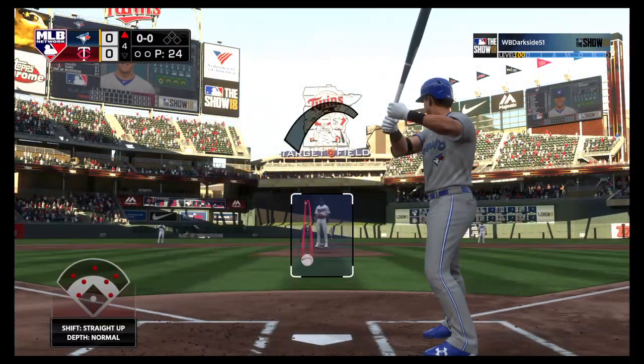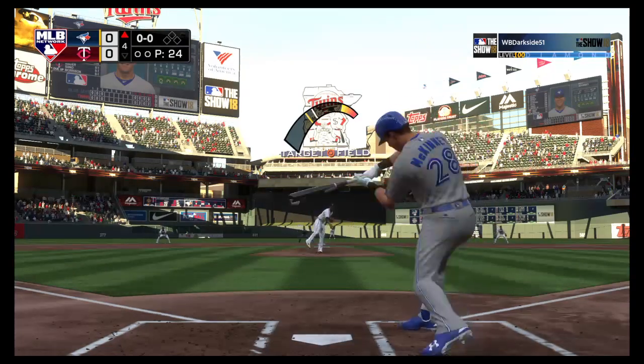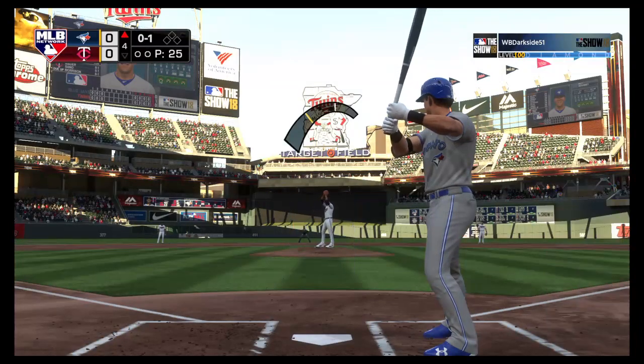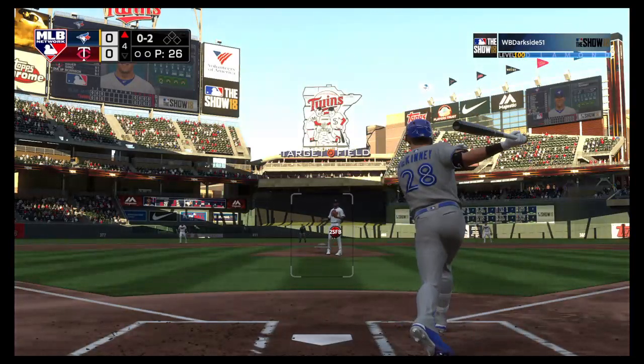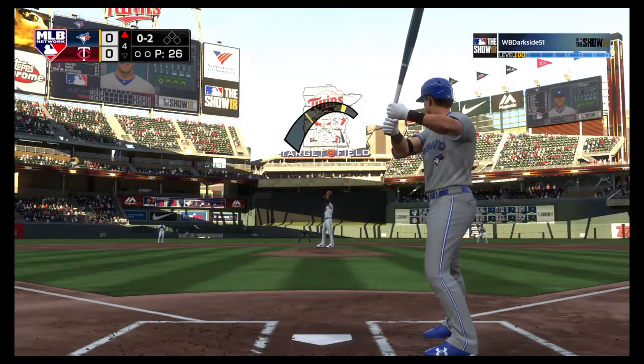Stepping into the box, Billy McKinney. He's 0 for 1 after grounding out in his only trip to the plate so far. This game is rolling right along as we move into the middle innings with no score. You'd think by now one of these two teams would be able to get some base runners on and get them in, but that hasn't been the case.